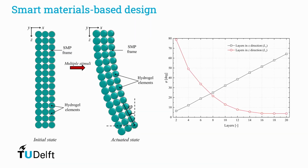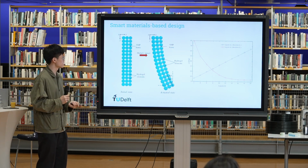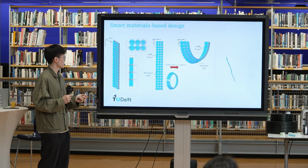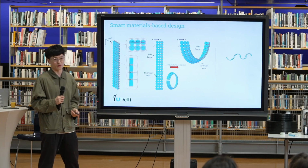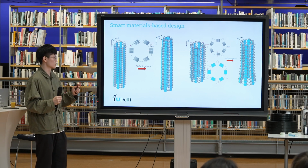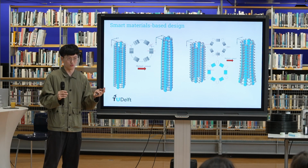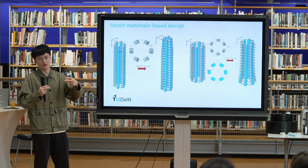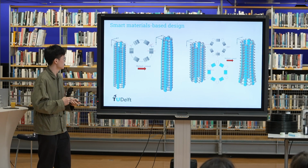Based on this, we are trying to develop smart actuator-based designs, like metamaterials, to achieve bending behaviors and also curling behaviors, with more complicated shape morphing structures and elongation structures. The difference is that instead of 2D designs, we now use 3D designs to figure out how the smart actuators behave in different ways.